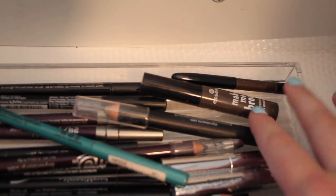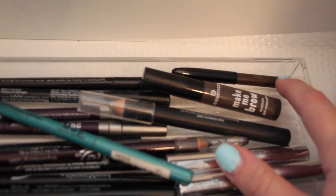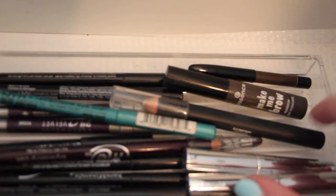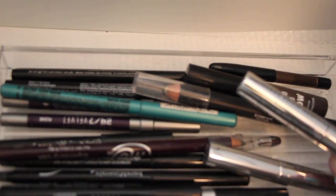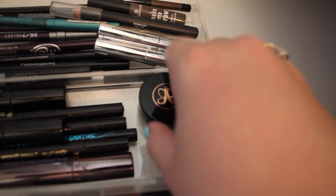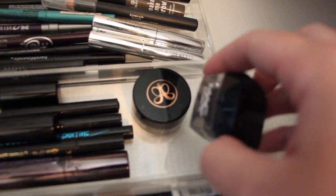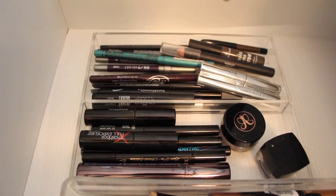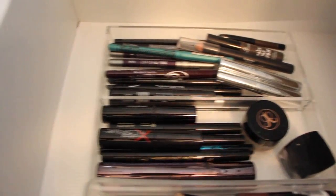Here I have eyebrow pencils, so I have Essence Make Me Brow Gel, I have a Mary Kay eyebrow pencil. This is a brow wax by Sigma that I really like. And then these are the Anastasia Beverly Hills Clear Brow Gels. And then here I have my Anastasia Dip Brow, and I also have a MAC Gel Eyeliner. So that is pretty much it for this store, just kind of random brow products, eyeliners, mascaras, and primers.